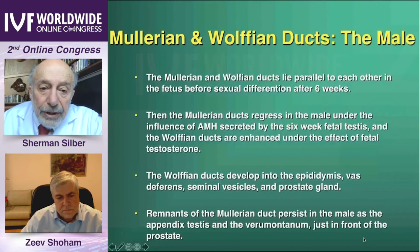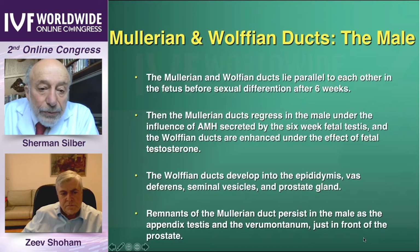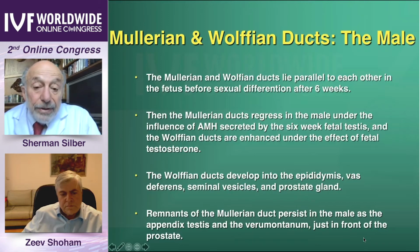So the Mullerian and the Wolffian ducts are both present at 6 weeks of fetal life, and they lie parallel to each other in the fetus before sexual differentiation at 6 weeks. Then the Mullerian ducts regress in the male under the influence of AMH secretion. I never thought of AMH when I was in the early days of my medical practice as being an indicator of primordial follicle reserve or ovarian reserve, but really what it is, is anti-Mullerian hormone. It's 6 weeks of fetal life. It's secreted by the testes and causes Mullerian ducts to regress. The Wolffian ducts then are enhanced under the effect of fetal testosterone.